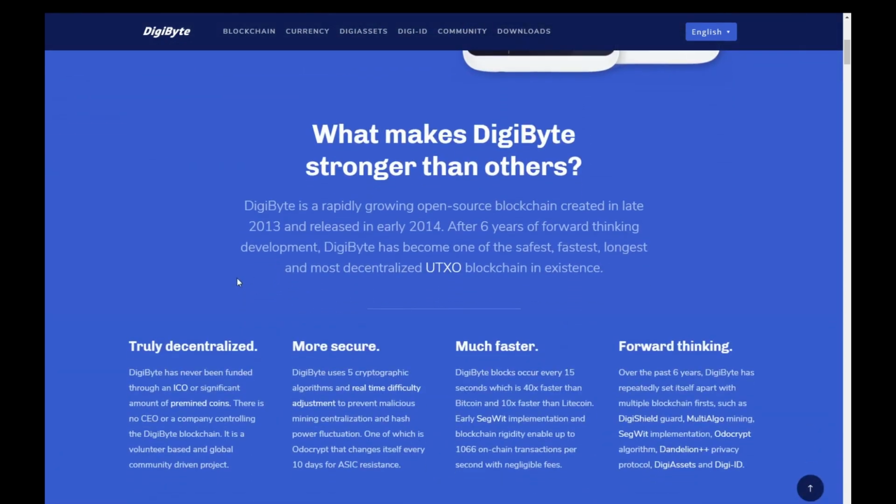Moving down, what makes it stronger than others? Digibyte is a rapidly growing open source blockchain created in late 2013 and released in early 2014. After 6 years of forward-thinking development, Digibyte has become one of the fastest, safest, longest and most decentralized UTXO blockchains in existence. And that is a key factor.